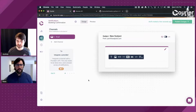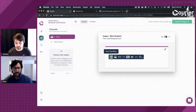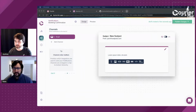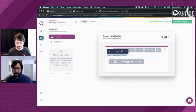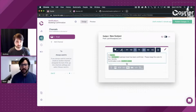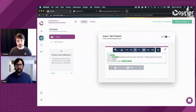So again, Nate was nice enough to give me some things that we can just copy and paste in. So we'll start by adding a new text block. And we'll go in here and we will paste in our nice little greeting. So I'm going to get rid of that and paste this in. You'll notice that we're using variables, and those are highlighted in green in the text block. So whenever we make a call to Courier for this notification in the data section, we're going to pass over name, company, and a confirm code.